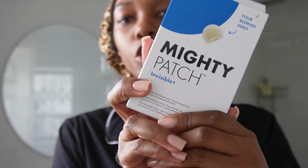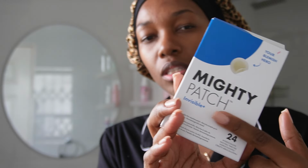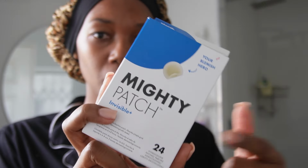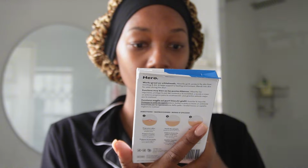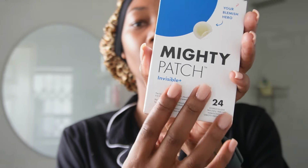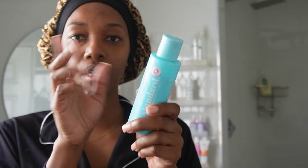An honorable mention to the Mighty Patches. You can find these in Clicks as well. I do believe they have them in Clicks Mbabane, Clicks Ezulwini. I have not seen them in Clicks Manzini, so if you're an Eswatini-based girly, watch out for that. I get the Invisible Plus kind. It's 24 hydrocolloid patches, and it literally absorbs all the pimple gunk overnight. When I take this out, it'll come out with the gunk, and my pimple will be gone. So 100% recommend, because they are really that good. I absolutely love them.